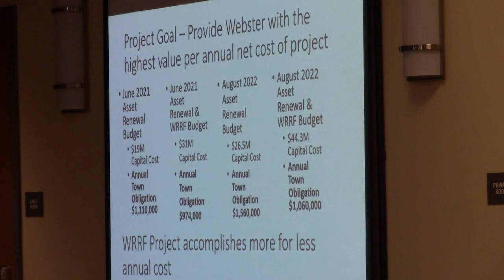So it's still a project that meets the goals where we're trying to find the highest value per the net cost to the town. We've done that through identifying additional revenue and trying to provide capacity for the system to continue to grow and take more.